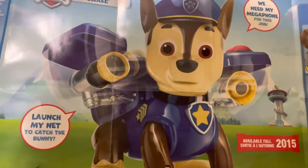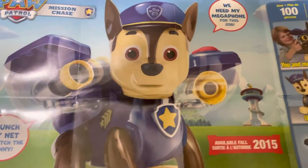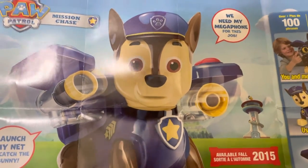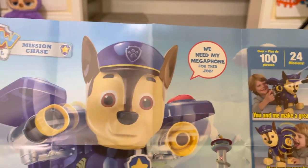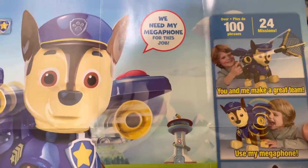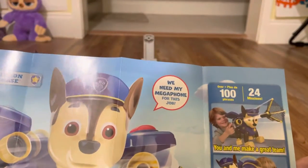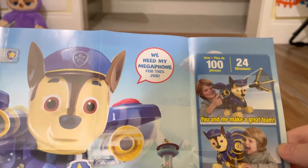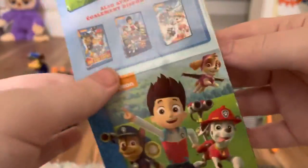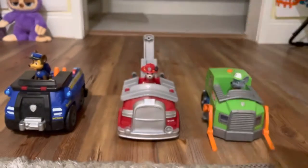And here we have the Mission Chase, which I also have. It also says available fall 2015. And there's some of the phrases. We need my megaphone for this job. Launch my net to catch the bunny. Really cool. So you can launch the net, talk into the megaphone, and both of you make a great team. So there's that website again, like I always mentioned. This one is the newest one.